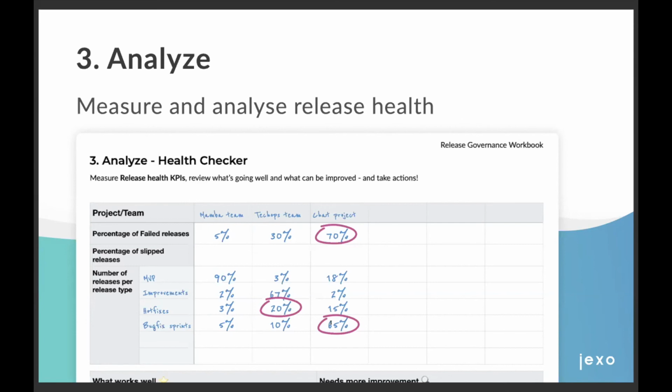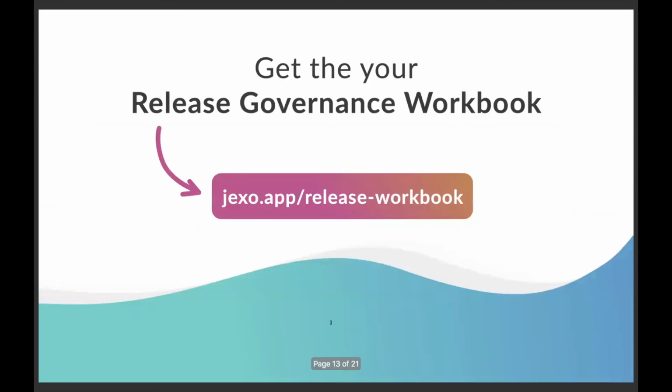So as you can see, it's much easier to take action when you track your release health. If you identify serious issues like here, have another retrospective with the team and try to optimize the process again. Remember, learn and iterate. So go ahead and run this exercise with your team and improve your release delivery process. You can download the workbook in this link.